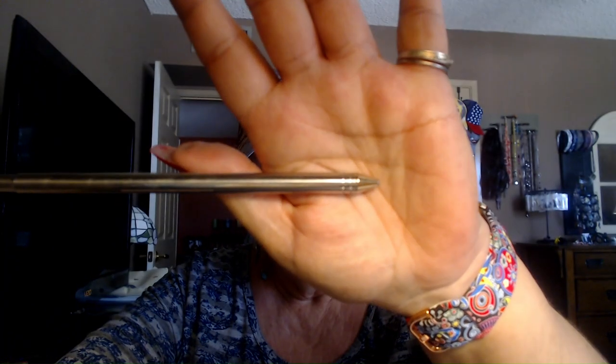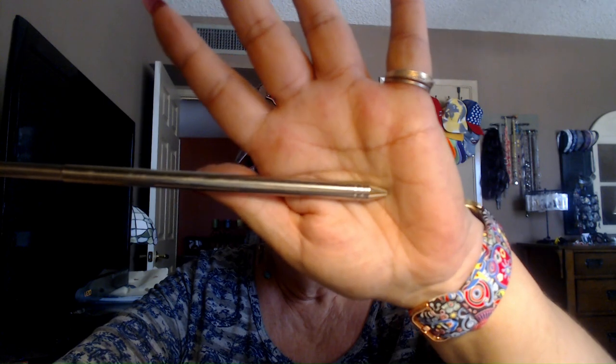The only difference is this one, hold on, this is telescoping. So as your plant grows, you can raise this higher. It's got a point in the bottom. Can you see that point? It's got a point on the bottom so that you can stick it down in the soil. And then it telescopes out to 2 feet, which is, if you got a house plant that's more than 2 feet, you don't need a grow light. It's growing fine. So I love that it does the telescoping.